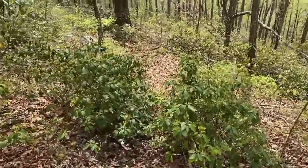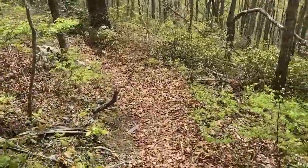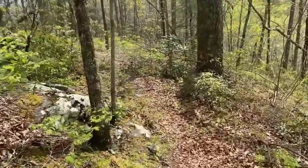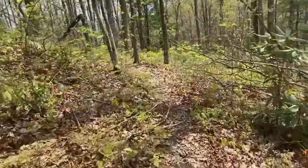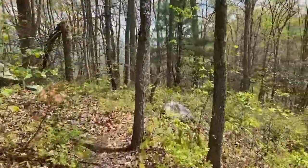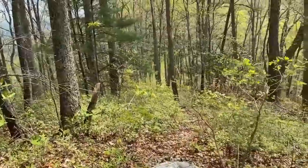I'm within, I don't know, five miles of Fontana Dam. This is literally what the terrain is like. I did see somebody today, somebody turkey hunting, so hey, you're not always alone here on the BMT.